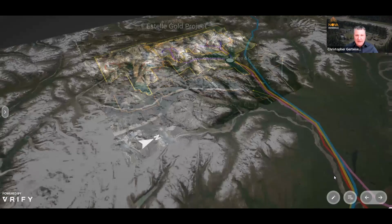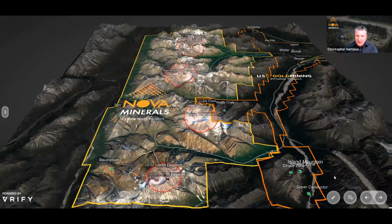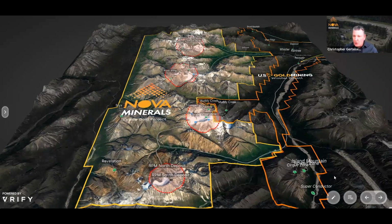Moving right along, zooming into the project now, looking north, you can see our direct neighbor is U.S. Gold Mining's Whistler project, a recent successful IPO on the NASDAQ. Their deposits are mainly porphyry copper gold systems. Our geology is similar, and we also have porphyry copper gold targets across the Estelle project as well, one of them being West Wing here. Also, here's the Whistler project. This ridge here, where we recently discovered the stibium antimony gold project, has very similar geology to Whistler. So porphyry copper gold is also potential on our site, to note.